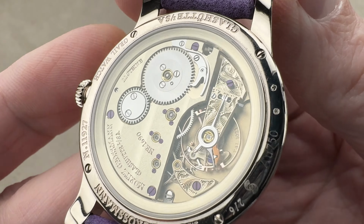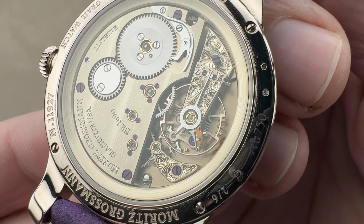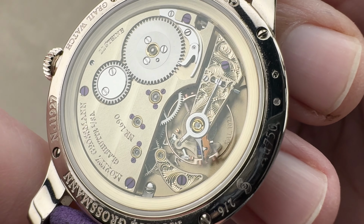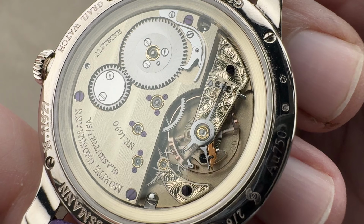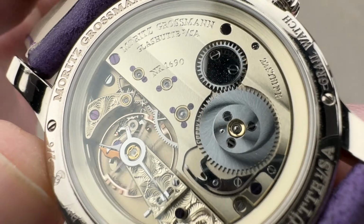Now, the movement is the caliber 102.1, so basic features: manual wind, 3 Hz beat rate, stop seconds. But now let's talk about the artisanal elements here. So yes, it runs for 48 hours, and it does so at 6 beats per second, but take a look at the finishing here. Let's start with the basic stuff.